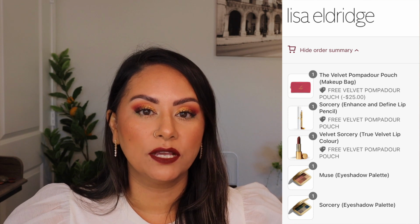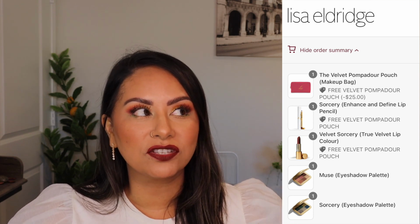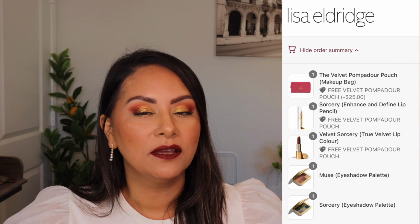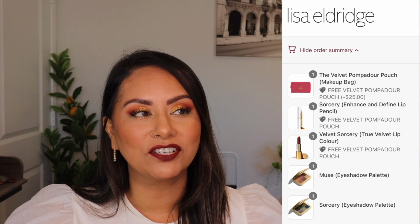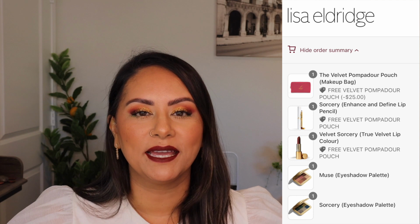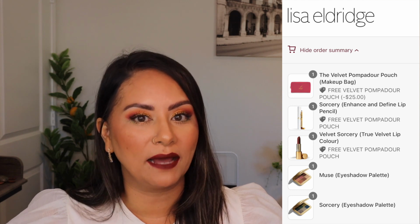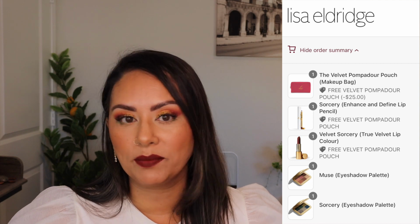What I ended up purchasing was the Muse palette, that very peachy light palette. I just thought it would make such a beautiful classy look. I don't have tones like that too much in my collection because I tend to go with more bold looks. And then I ended up getting the Sorcery palette. As much as I tried, I could not get the green and the blue out of my head. I just had to have it. I also thought it would be good for review because everybody seemed to be excited about that one palette. I also got the Sorcery lipstick and the Sorcery lip liner.